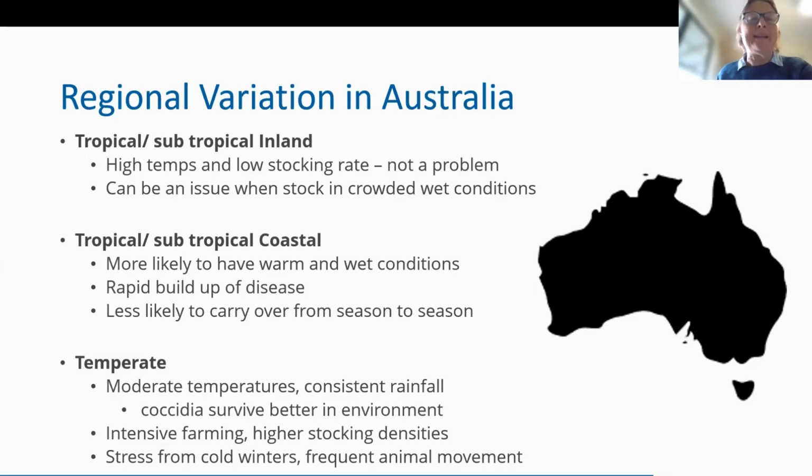We put animals in a yard and we get crowded, wet conditions. And then because they often haven't been exposed to it at all, those weaners can actually be quite susceptible to it, because they haven't previously been exposed to a very high load, because it's killed in their environment so quickly.